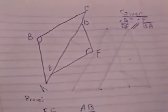You're given angle B is congruent to angle F, and DF is parallel to BA. So we're trying to prove this. Triangle BAC is similar to triangle FDE. That's the work. That's it, baby face.